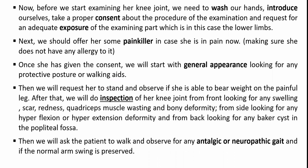Yes, doctor. Before we start examining her knee joint, first we need to wash our hands, introduce ourselves, take a proper consent about the exam, and request for an adequate exposure of the examining part, which in this case is her lower limbs. Next, we should offer her some painkiller in case she is in pain now. Once she has given the consent, we will start with the general appearance, looking for any protective posture or walking aid. Then we will request her to stand and observe if she is able to bear weight on the painful leg. And then, now in here, I just changed it. You can do as it is in the note.